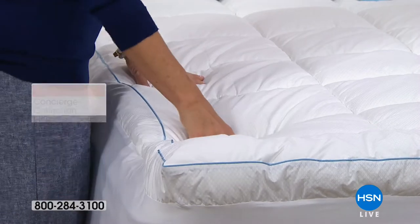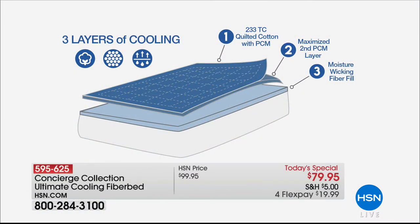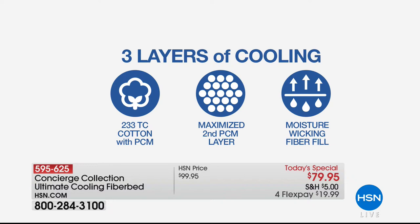But the whole importance of this is that we have stepped it up. Last year, it wasn't a fiber bed, which is much better quality. Last year was a mattress pad. Last year we only had one layer. Now we've amped it up to three layers of cooling technology. Even the bottom layer also has it and also has moisture wicking technology as well. So cooling, moisture wicking, support, comfort.